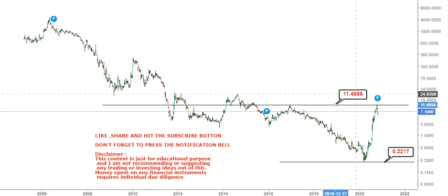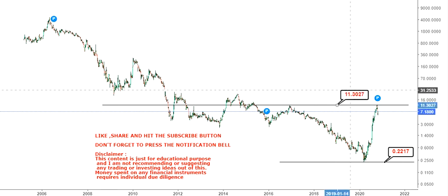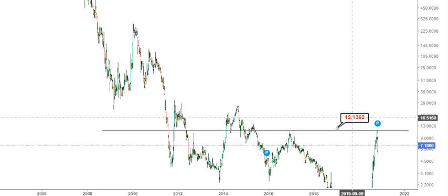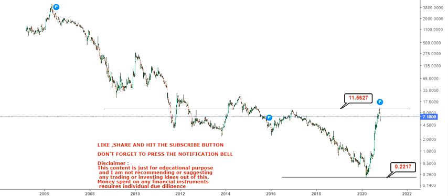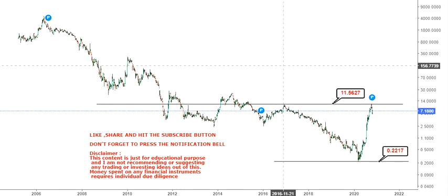which is at 11.5 or $12 on the upside. So this is how the trend looks, and this is how it has moved.